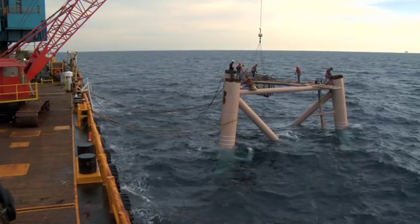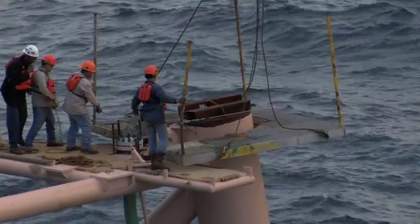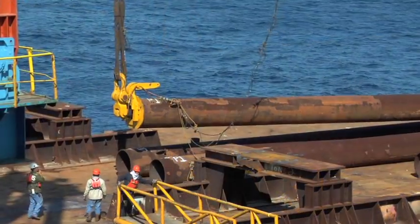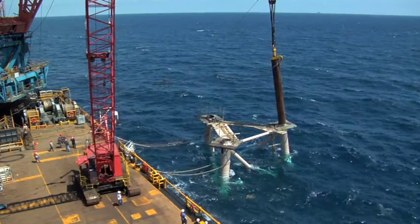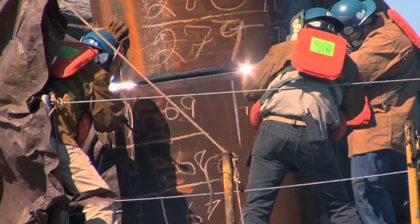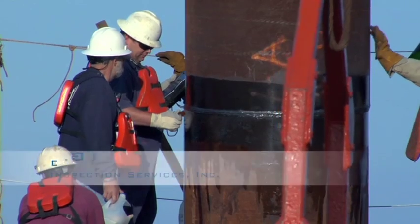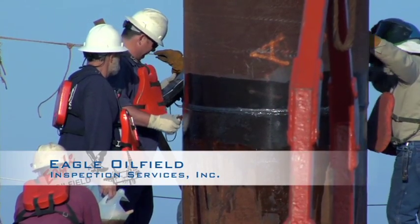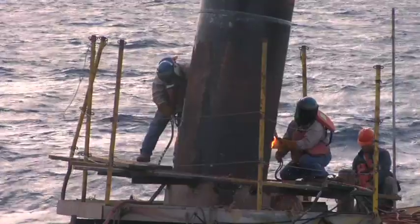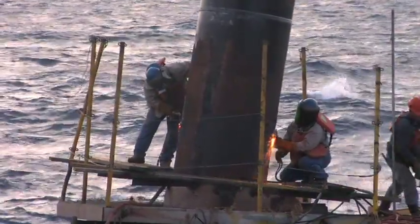Before inserting the piles, welders attach work platforms around each leg to facilitate the pile welding process. A hydraulic gripper tool allows the crane to lift the piles and insert them into the jacket legs. Stops on the piles hold them in place while the welders connect a second pile. Eagle Oilfield Inspection Services inspects each weld for defects using an ultrasonic detector. Once the inspector confirms the weld, the crane lifts the pile and the stops are cut.